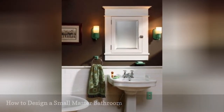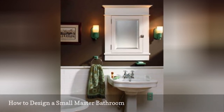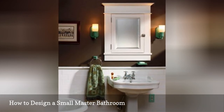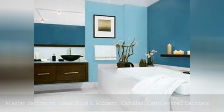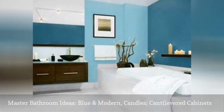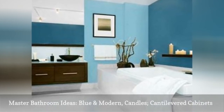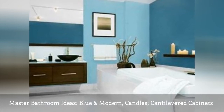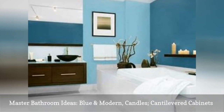Must all master bathrooms be gargantuan? No. While there is no single, agreed-upon definition for master bathroom, I would say a sophisticated design from paint manufacturer Pratt & Lambert. Inevitably, you'll find cantilevered cabinets attached to the wall rather than resting on the floor, a major hallmark of today's modern bathroom.